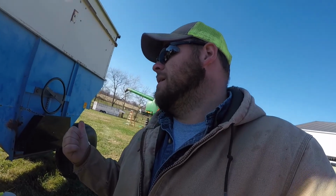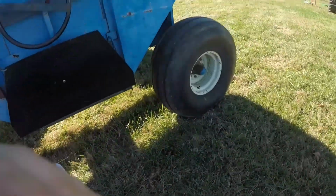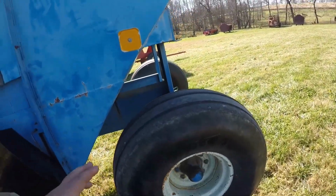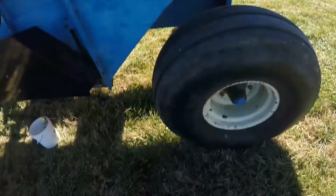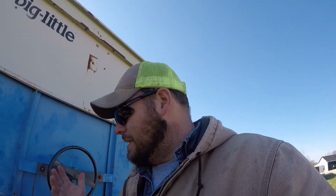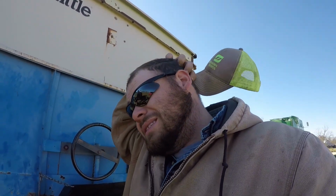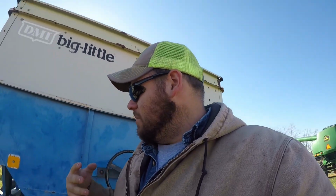Okay, so here's the update. Went to our tire guy and we get all of our farm tires through him. The only tire he can get is a 16.1, but it's a 14 ply, so that's a big sum of bucks. And it won't be here till next week sometime. And it was gonna cost $700.